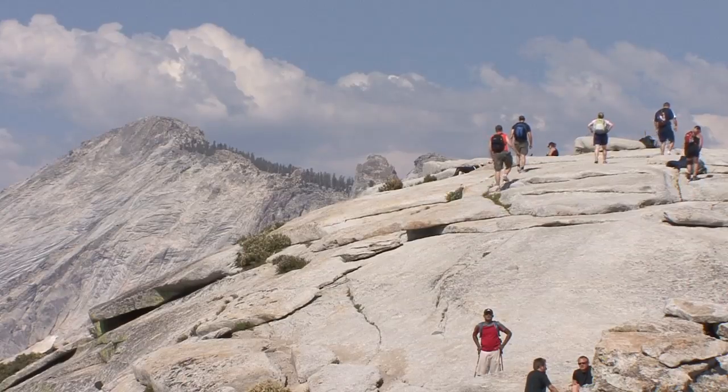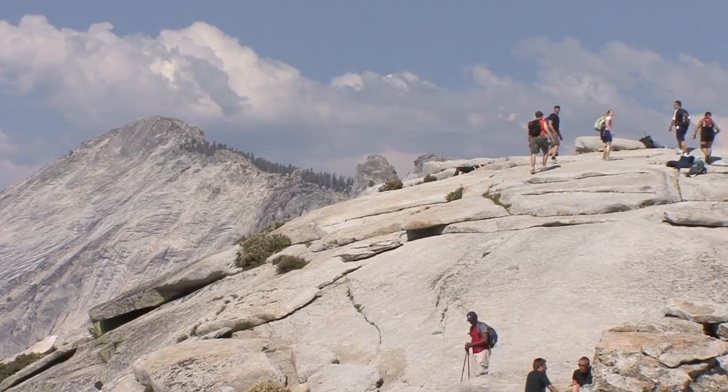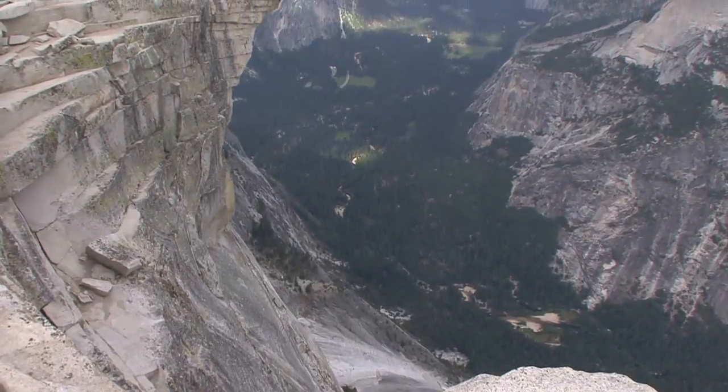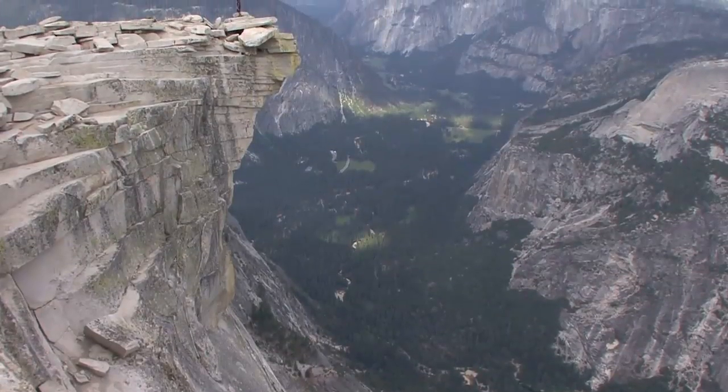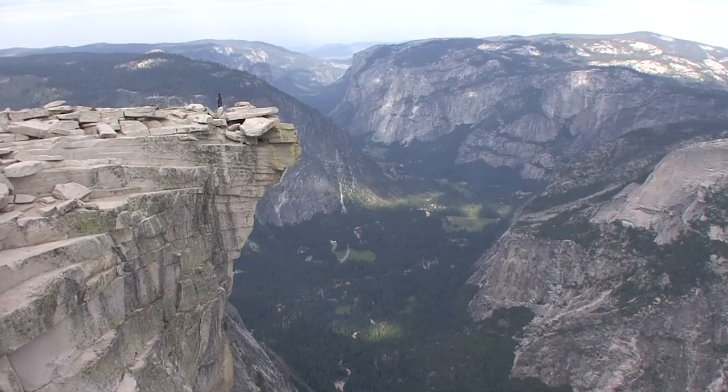From the top of Half Dome, there are a few things to know about your return trip. Once you're at the top, you are only halfway done with your hike. You still need to descend 5,000 vertical feet and 7 miles. So again, it's important to leave early in the morning when you start this hike and plan the timing of your return accordingly.